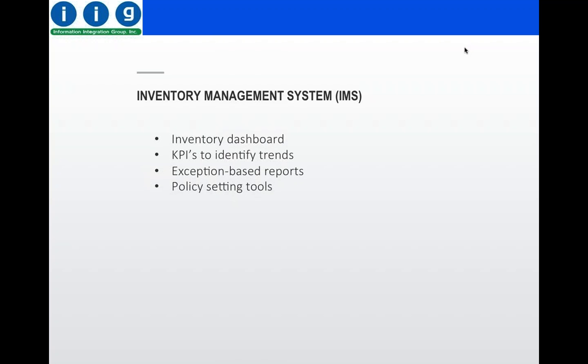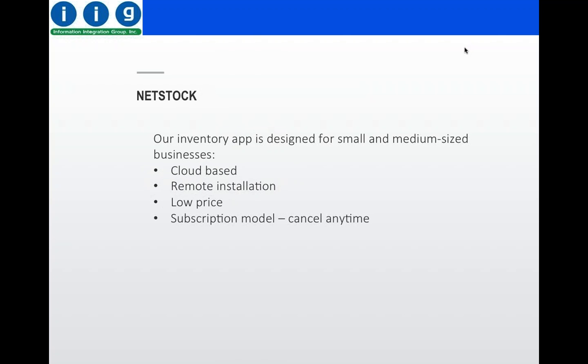And all that really helps you do some policy setting, right? Understand what's the nature of the inventory, what does it look like, what's the status, and what policies do I need to have in place for fill rates and replenishment cycles and so forth that make the most sense so that I can have a good consistent management system in place.